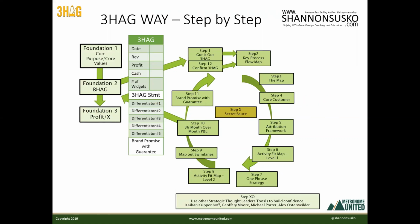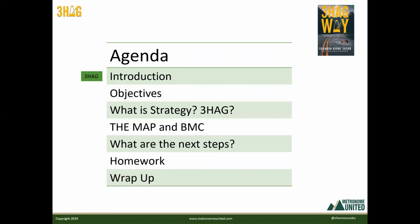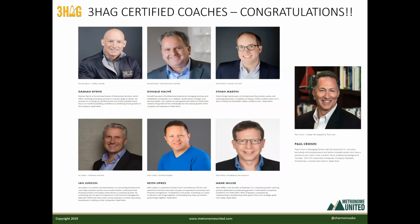So 3 HAG way, step by step, we're going to hone in on step 3, which is all around the map. And everything we're doing here is to absolutely continue to evolve what we're doing. So we gutted out our 3 HAG in our first year. And then we stepped through all these steps to actually evolve it, confirm it. And now we're working through other steps to ensure we're getting the outcomes we want and to drive the confidence we need.